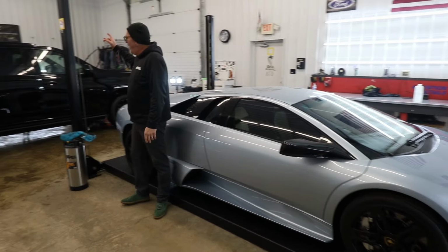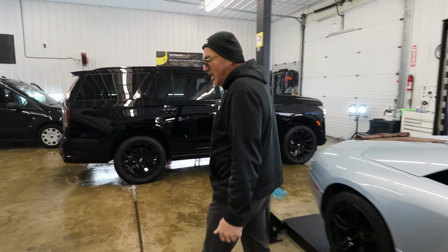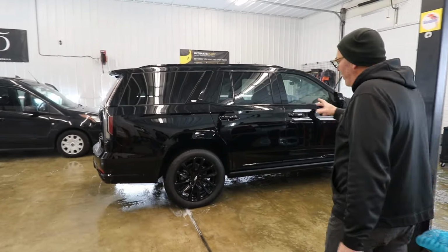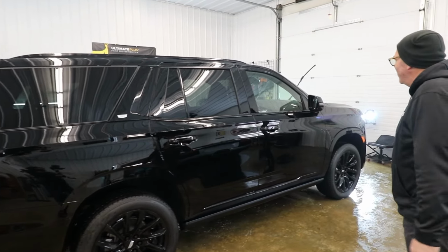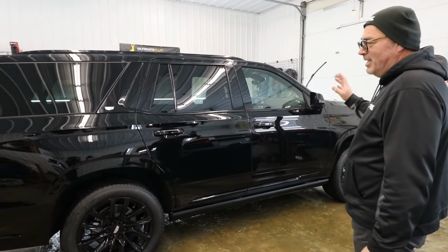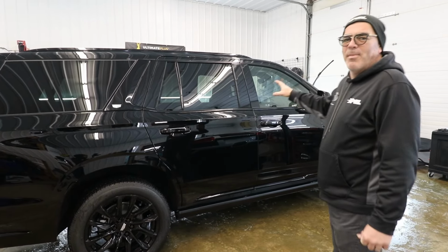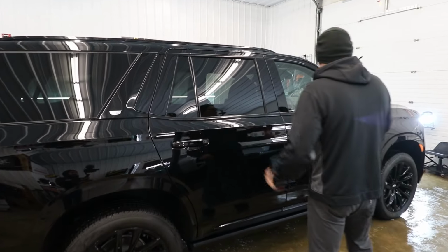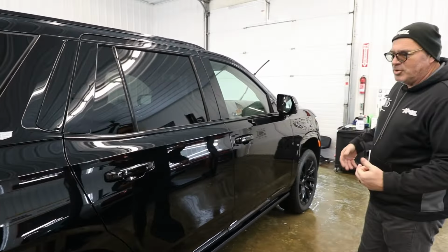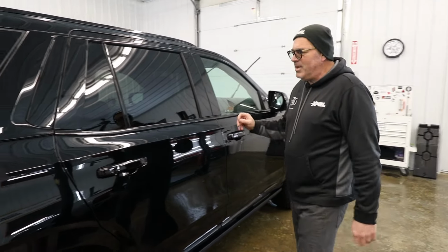And then we also have the new 2023 Cadillac Escalade 600, absolutely stunning vehicle. This is the Black Op edition. I think not even 1,000 miles on this thing yet. We're doing a full Expel stealth wrap in this. It's going to come out beautiful. Door handles off, taking a bunch of the trim off and stuff like that to make it exactly perfect fitment.